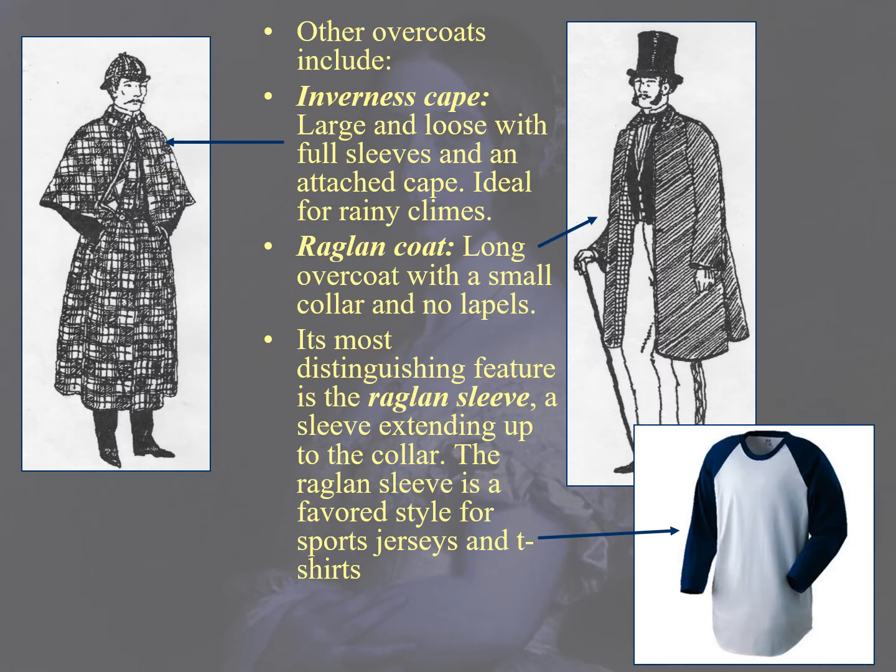Capes and coats were very important at this time. The Inverness cape here, which was made for the cold climate of Scotland. Large and loose with full sleeves and an attached cape. Good for rainy climes. The Raglan coat, made popular by Lord Raglan. Long overcoat with small collar and lapels.